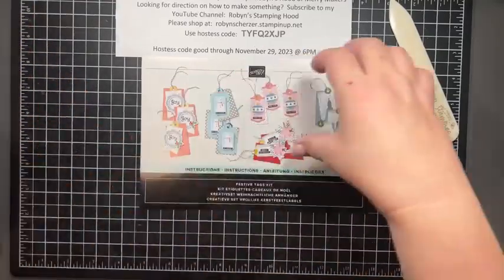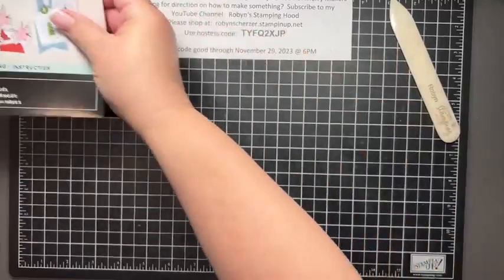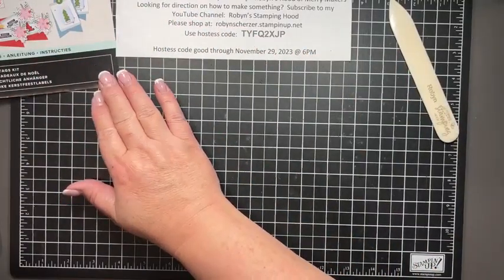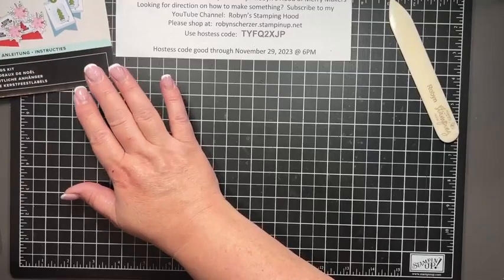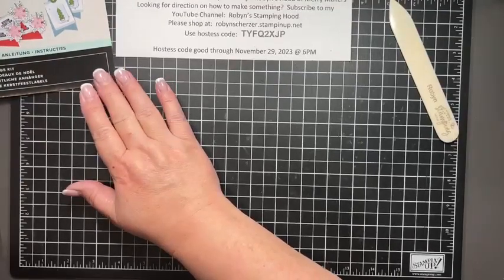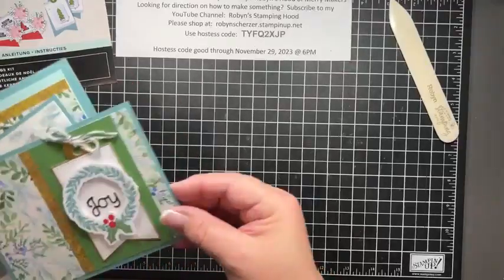So here are what I came up with. And you do need to get that to me by next Wednesday, I think I put out there, because I have to order the kits. So make sure you get me your registration fee for that. So these are the cards you'll make.